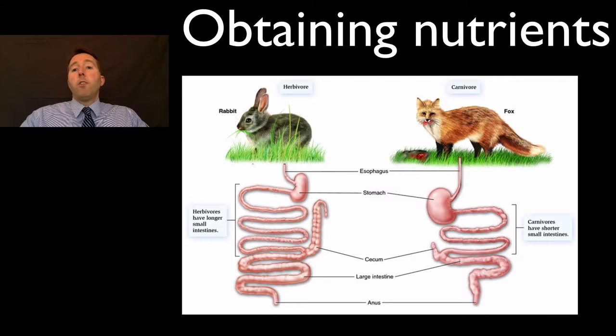Now, obviously, different organisms eat different things, and all of them need to get appropriate nutrients out of the food that they eat. So, if you're eating food, you have to get protein out of the food so that you can build muscle and keep surviving. You have to get carbohydrates. Carbohydrates are hugely important for energy. You have to get fat. Every single cell in your body, its cell membrane is made of fat.